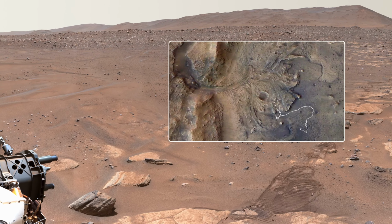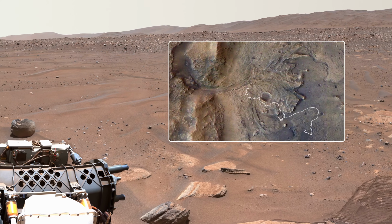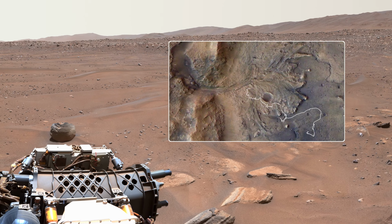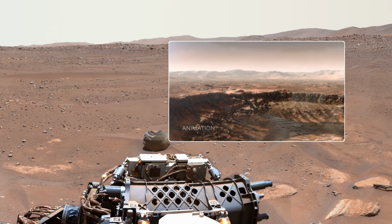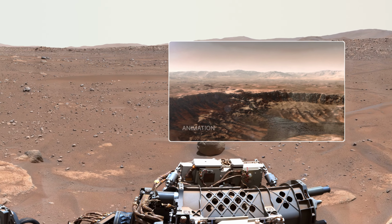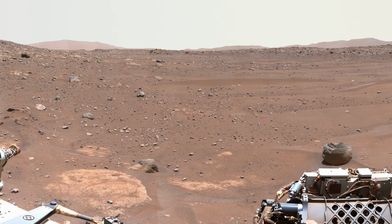Perseverance is exploring Jezero Crater, where an ancient lake and river system once existed. If microbes ever lived here, signs of them could be preserved in these rocks. About 3.5 billion years ago, a river carved a canyon through the crater rim, filling the crater with water and depositing sand and rocks that formed a delta.